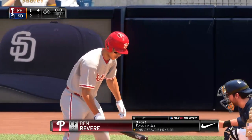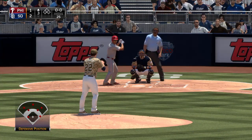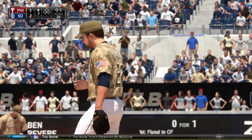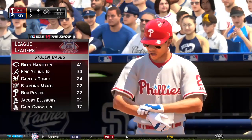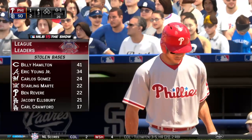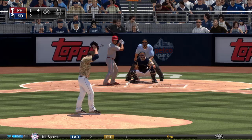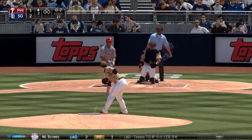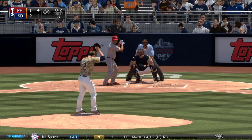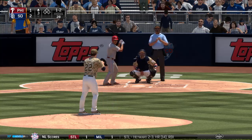Ben Revere ready to go here as we begin the third. Center fielder number two, Ben Revere. Third baseman in tight, protecting the bunt, the first pitch. And a good pitch on the inside corner for strike one. And the pitch. Fouled back. Now the pitch. Not a bad pitch there with two strikes, but it misses. 1-2.